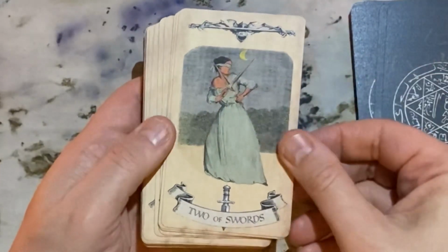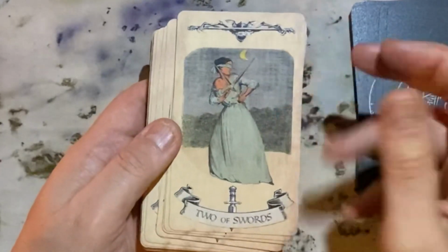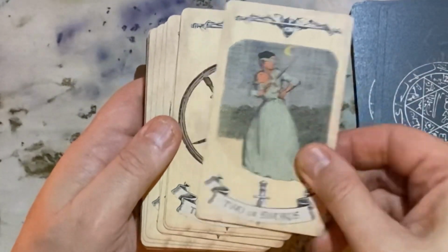Beautiful take of the Two of Swords. I think it's lovely. We don't have her sitting with the ocean behind, but we still get that. She's got the crossed swords here. She's blindfolded. She's looking towards the right.